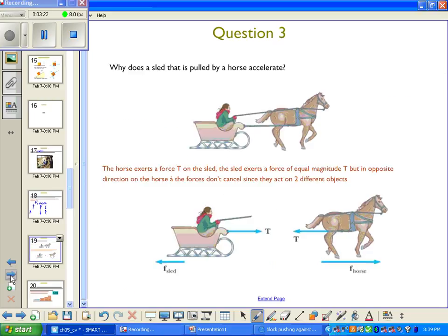Question 3. Why does a sled that is pulled by a horse accelerate? The answer is given in red here. The horse exerts a force on the sled. The sled, however, exerts a force of equal magnitude on the horse. But the forces don't cancel since they act on two different objects.